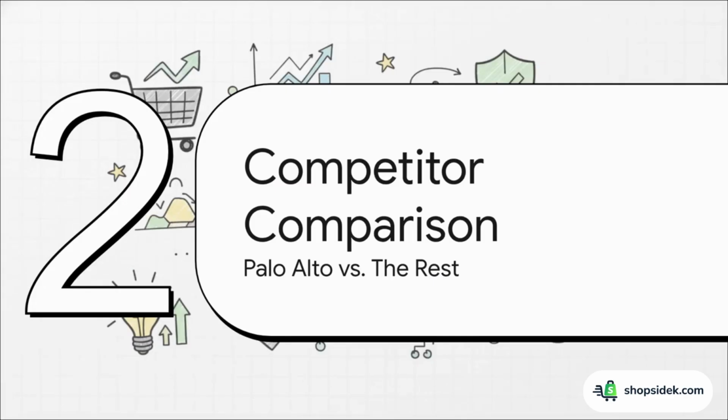So, with all that said, how does Palo Alto actually stack up against the competition? I mean, to really understand its value, we need to see it side by side with some other top-tier paid themes and, of course, Shopify's best free option, Dawn.